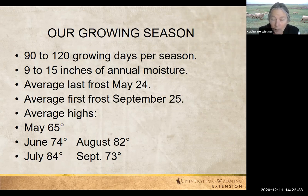We also are always in a drought. Some years are better than others and some are worse, but our average moisture is anywhere from 9 to 15 inches. That's not a lot of water. You cannot rely on what's going to fall out of the sky to water your vegetable garden, so you have to supplement watering your garden.